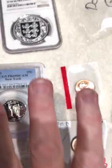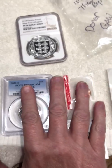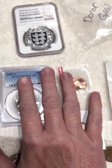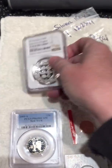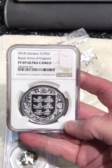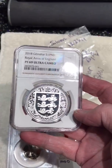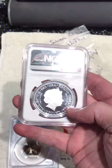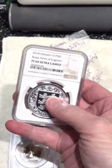Not only was I lucky enough to win all this from Robin Detects, and I owe Robin a huge thank you, I also got an entry from this in the donator giveaway, which I won. And that was this 2018 Gibraltar Ultra Cameo, PF69 Ultra Cameo. Look at that. I'm speechless at this. This is just amazing.